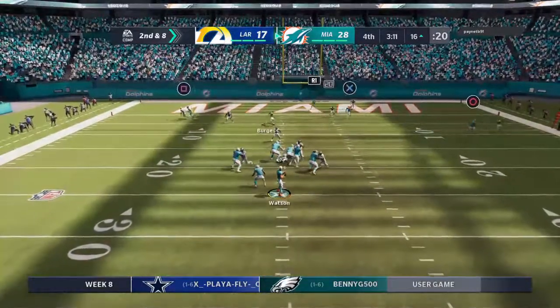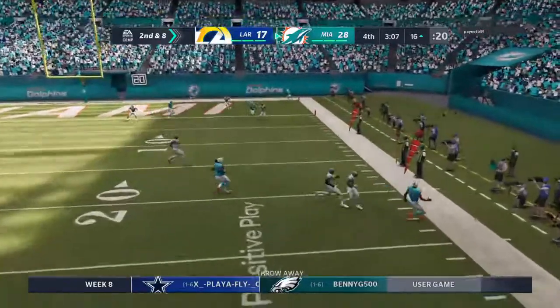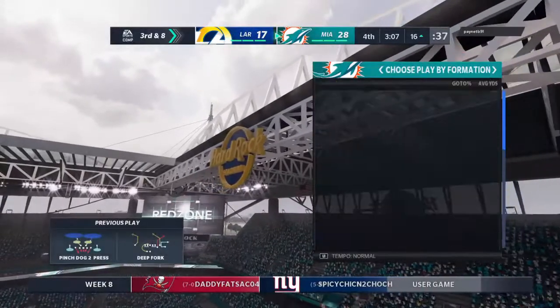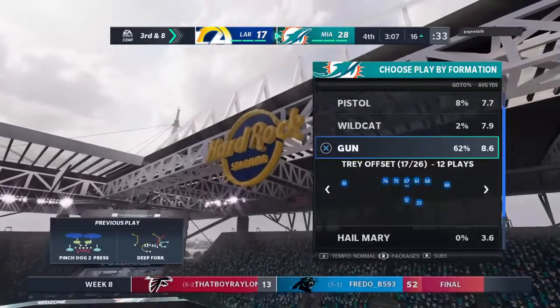Out of the gun, Watson. Eluding the pressure right. And he just chucked that one out of bounds, out of everyone's reach. Maybe a wise call not to take a sack in this part of the field. It brings up 3rd down. 3rd down and 8 yards to go.